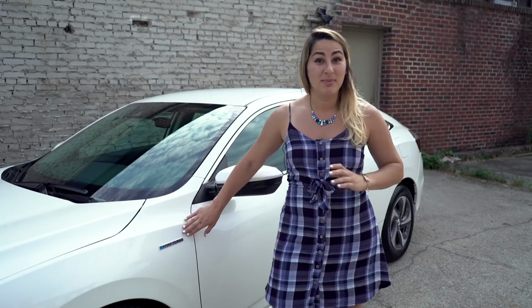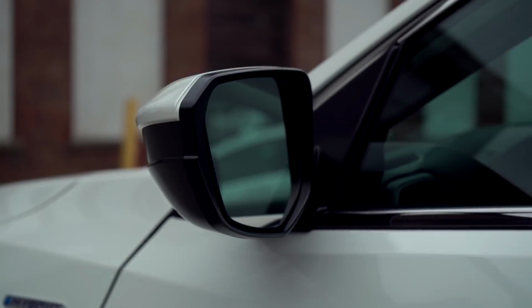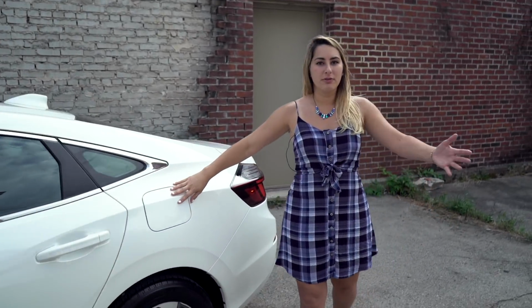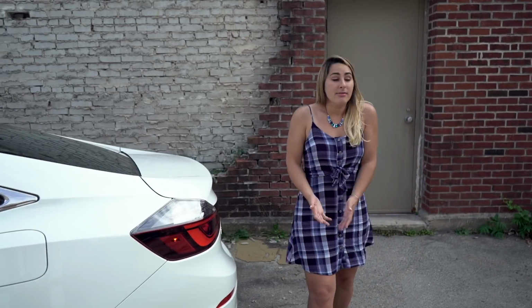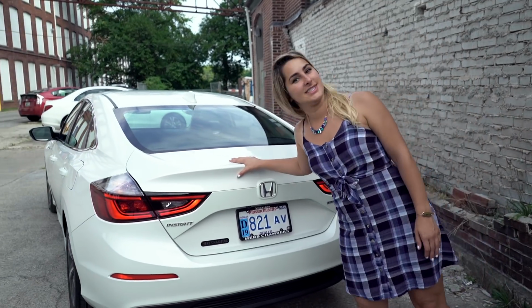And then you do see the hybrid badging throughout. Heated power mirrors, push button start, capless fuel filler, and then you see how they have the chrome all the way around the door windows, so it adds a little flair to it. And then around the backside, LED taillights also, and backup camera standard.